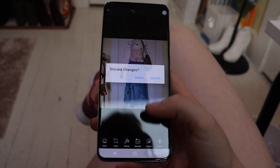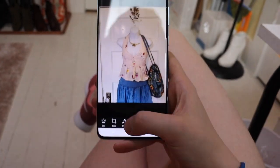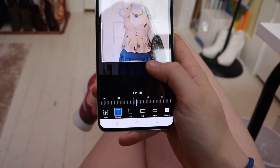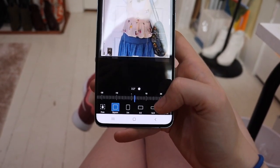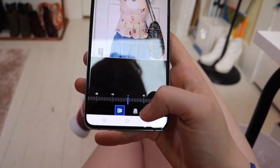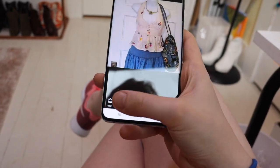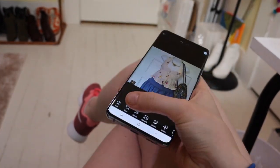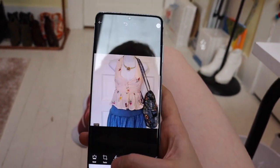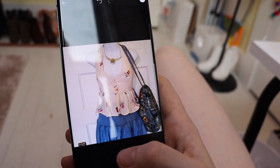Save to my phone, then I can back out and go to the next one. And I'll just do that pretty much over and over. Okay, I'm gonna change the perspective a tiny bit. And what I'm doing is basically tweaking the photos just so they look more straight, so that they have the best chance of selling a person on this item. Okay, so that's the picture for that one.